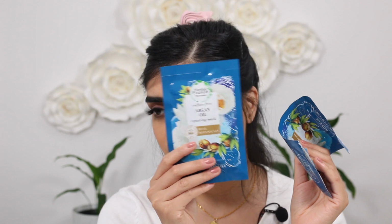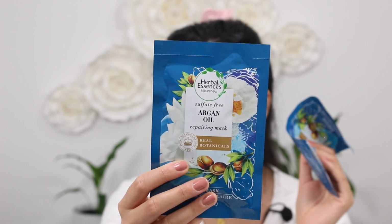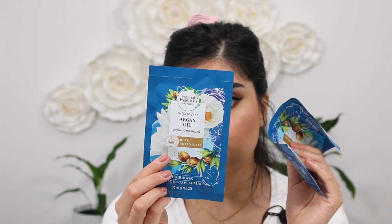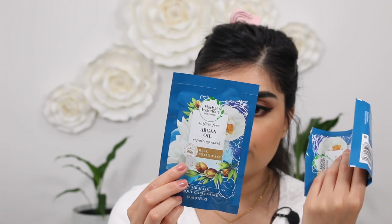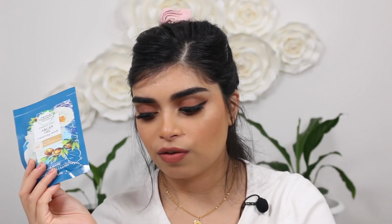Now, I had a couple of these. These are the Herbal Essences Argan Oil Repairing Mask. You have to apply a half dollar amount or more to wet hair, mid-length to ends. Leave on 5 to 7 minutes or longer if desired. Use as needed for a boost of moisture and frizz control. Now I use this. This is one that I've already finished. This is probably my second one so far, or third.